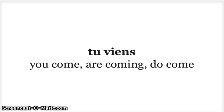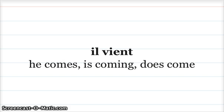Now let's take a look at the third person singular, the he form, the il form. And that would be il vient. Notice this time, instead of ending with an S, this singular form ends with a T. So not a whole lot different from the other two at all. Il vient means he comes, or he is coming, or he does come. And if you wanted to make it feminine and say she, you would just say elle vient. The verb form would be the same. She comes, she is coming, she does come.